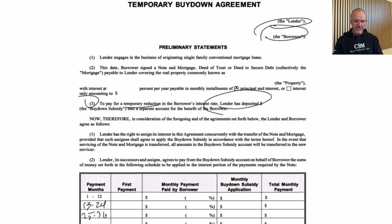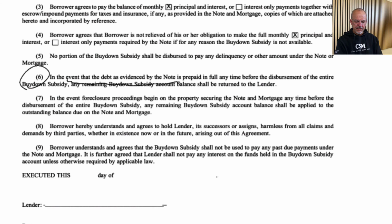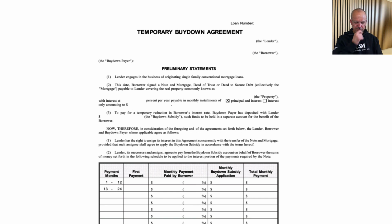I'm not going to get into all the details, but here's one thing I do want you to see, which is item 6 here. In the event that the debt is paid in full anytime before the disbursement of the entire buy-down subsidy, all remaining should be returned to the lender, right? So this is that lender-paid buy-down where whatever's left over, if you refinance out of this house because rates come down, they keep it. So just be aware of that.